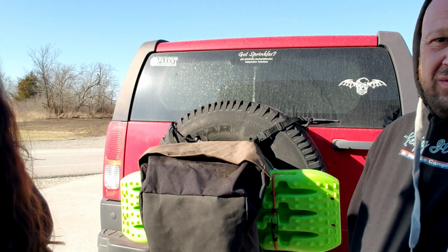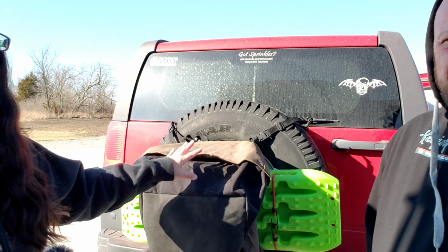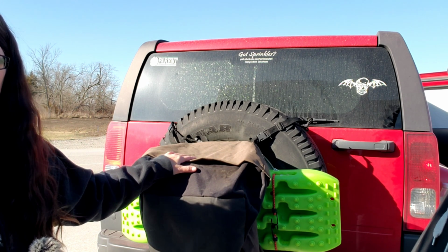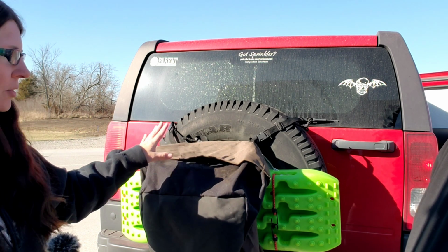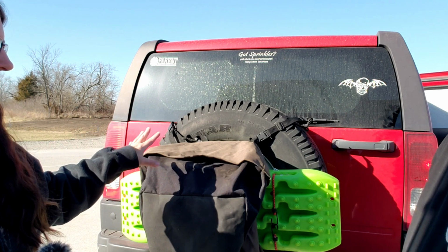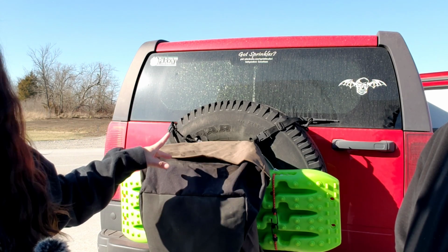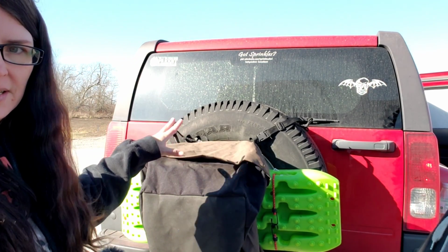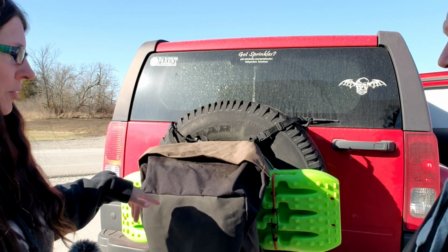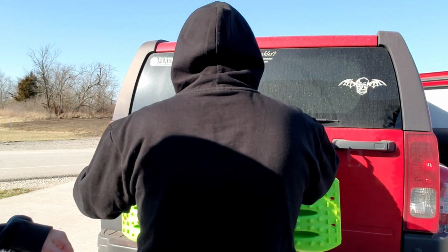To show you the outside first, this is our pack that we put on the back. If you've seen the previous video, this is actually just a car top carrier that we decided to strap on the back of this to hold some of the things that we don't have room for or just don't want to keep inside the Hummer. So I don't know, do you want to show them what you've got in here?